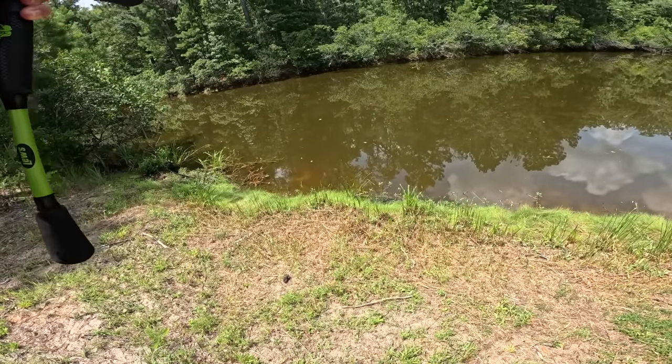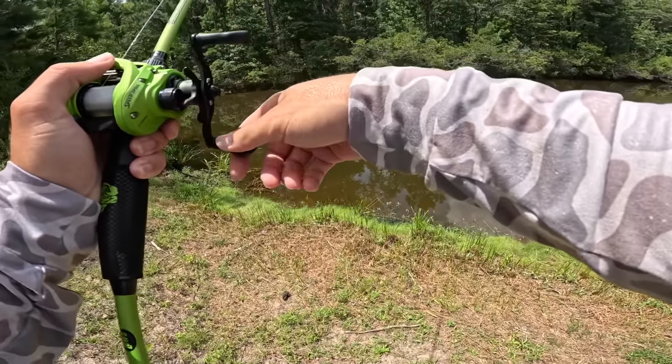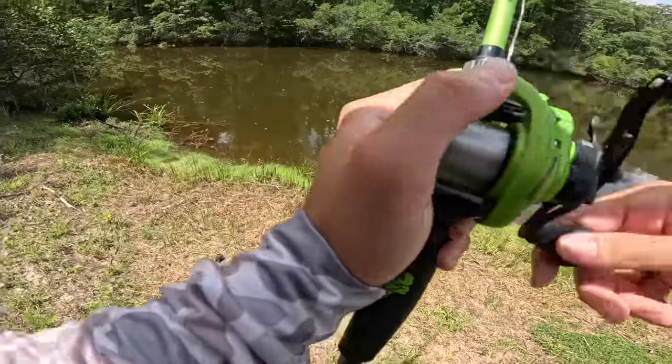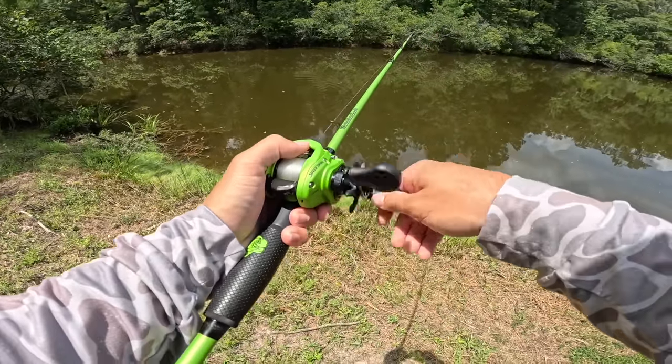Oh my gosh, look at that cast. Oh no, I cast right over some fishing line, dude. Hold on. That was a close one. That was way too close for comfort.